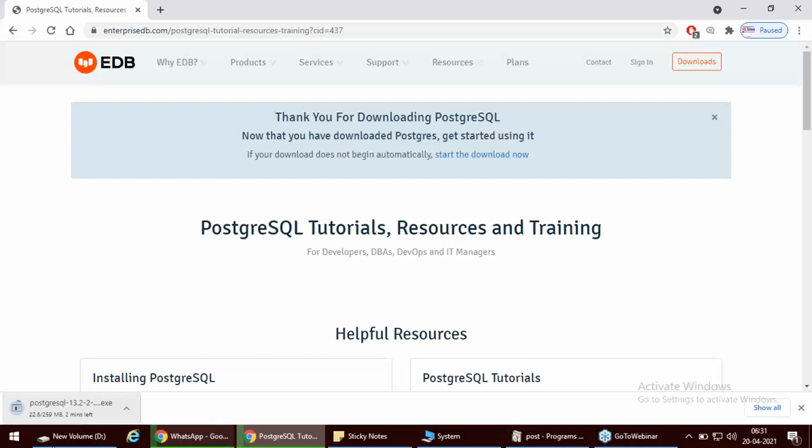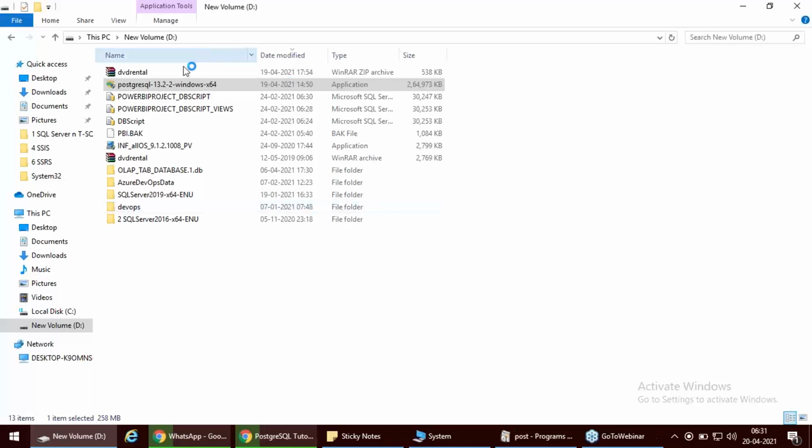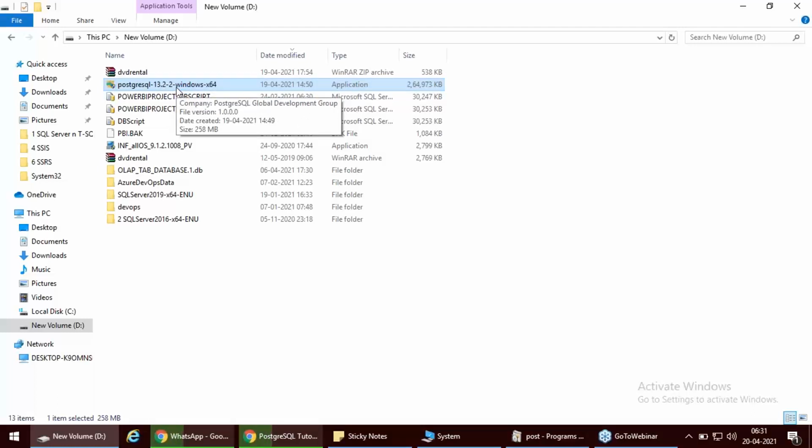Once you get this downloaded, it would be here, something like this. Double click and start the installation. This is the one, the PostgreSQL 13.2-2. Just download and double click the installation. Double click on the setup file to start installation.